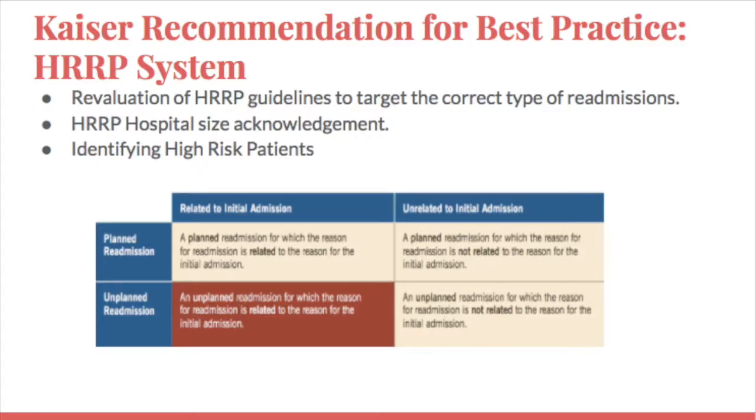The Kaiser recommendations for best practice focus on the role of HRRP systems, which involve reevaluating the HRRP guidelines to target the correct type of readmissions. This means focusing on unplanned readmissions related to the initial admission and not planned readmissions that unfortunately get encompassed in that. So the recommendation is to focus on the specific kind of readmissions that the HRRP wants to address. The next recommendation is the HRRP acknowledging the size of the hospital, because smaller hospitals receive the same scrutiny and penalization as the larger ones, which can inhibit the smaller hospitals more severely rather than promoting better patient care. Last is identifying high-risk patients, which means further understanding health comorbidities and identifying diseases that are more likely to contribute to higher readmission likelihoods with the HRRP monitors.